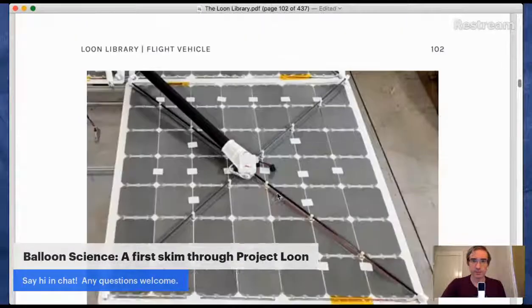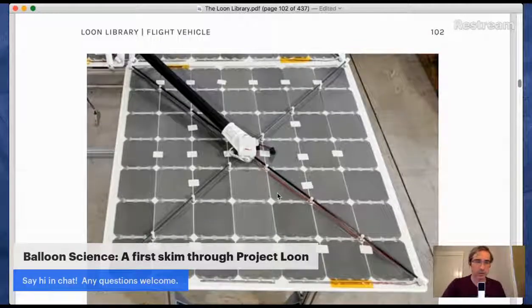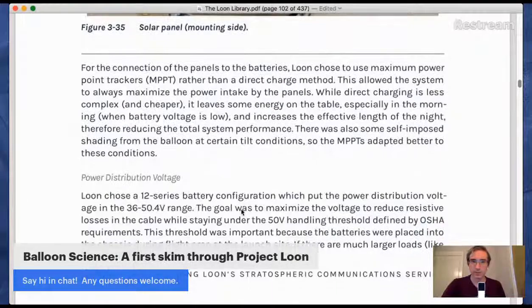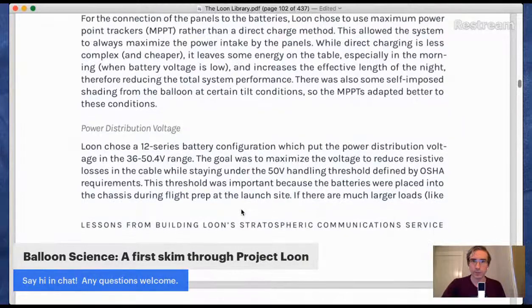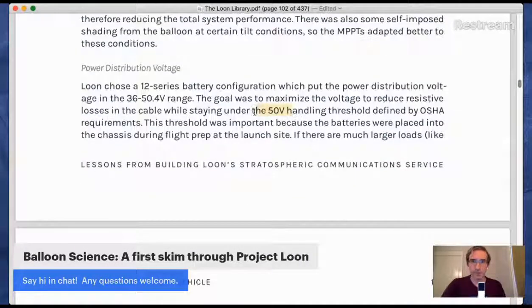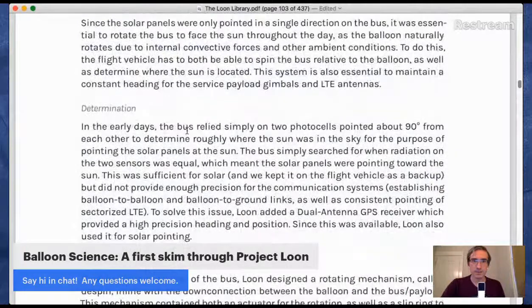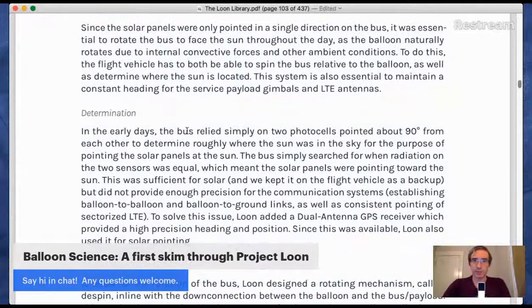Pretty basic stuff. Solar panels. Those were custom engineered by SunPower in France to be lighter than 1 kilogram and produce 165 watts of output. Very fancy, very lightweight. Under 50 volts. And no, they didn't provide any useful information for power. Cool. Let's see, solar panels.